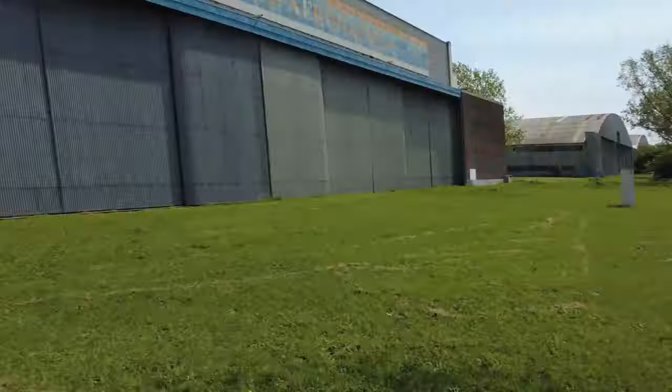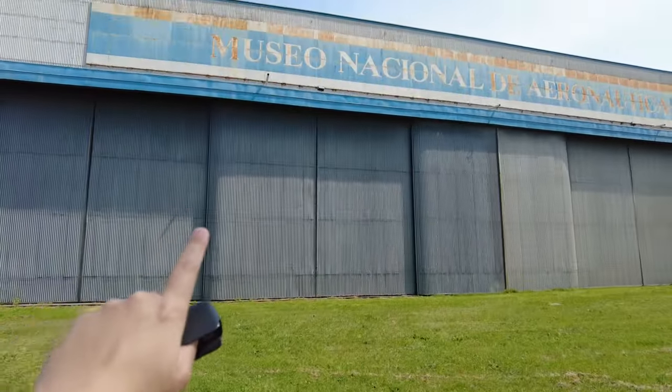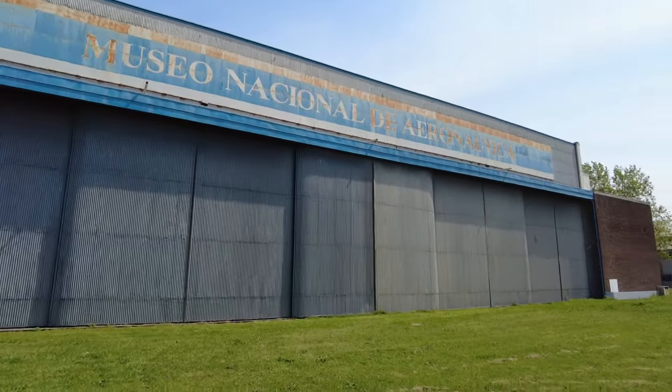Hello, welcome back, Buenos Aires. We are out here today, not in the city of Buenos Aires. We are outside the city in Morón. And we're here to see this right behind me. It is Museo Nacional de Aeronautica.